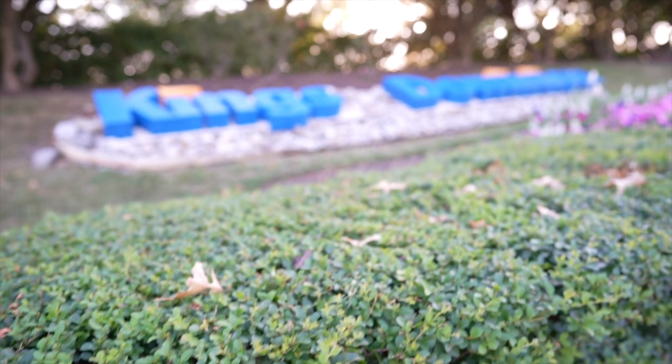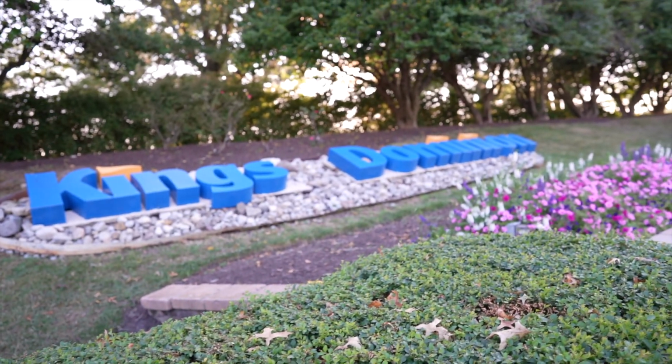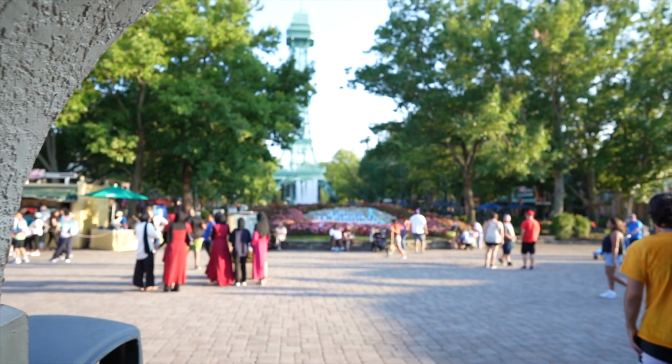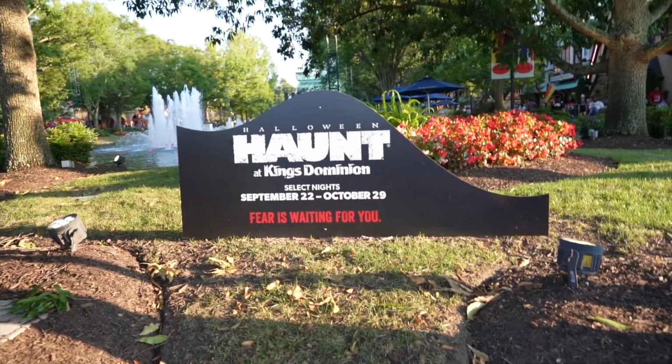It's that time of the year that we love. Haunt construction is starting to begin here at King's Dominion, or at least I believe it is. We're going to go inside the park today, check out everything that's going on, and give you guys a quick overview of the areas where haunt construction is currently going on and some of the houses maybe. They haven't made any official announcements just yet, but let's get inside the park and have some fun.